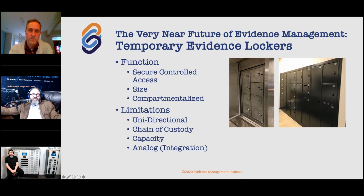But today we're going to talk about temporary evidence lockers, and I'm not going to spend all of my time talking, even though I'm really enamored with the sound of my own voice, because that's been just a byproduct of the pandemic. That's all I see.